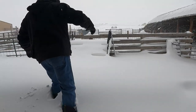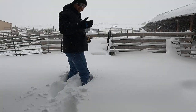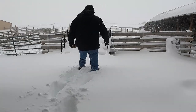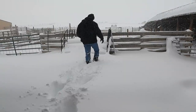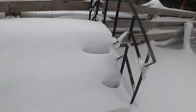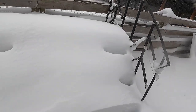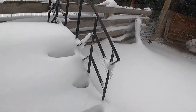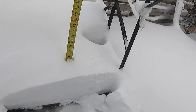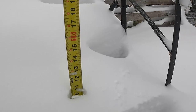Whoa, that's a little deeper than I thought it was. Holy smokes. All right, so up here close to the building, I expect a little bit of drifting because stuff is coming off the roof. But as we get a little bit farther out, I can get a good judge of how much snow has fallen. And then over here on the steps, this is where I can really tell. So I'm gonna clean off a little bit down here so I can get to that first step. And in goes our tape measure, all the way down. And there we go, 11 inches of snow.